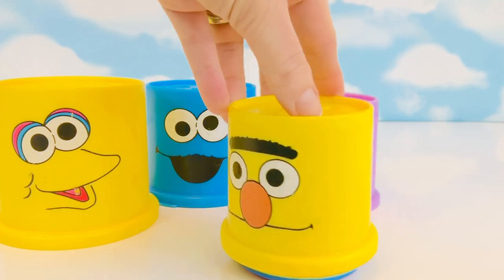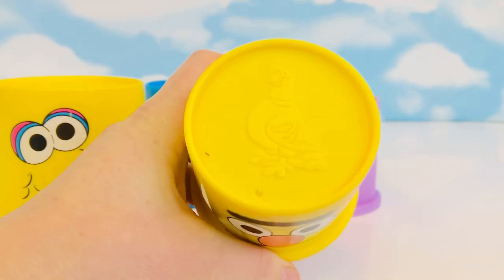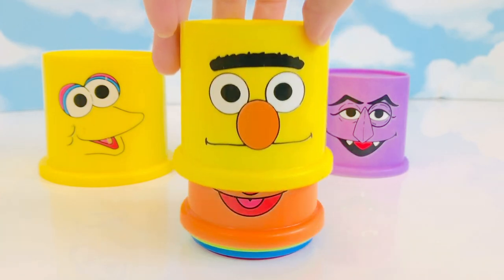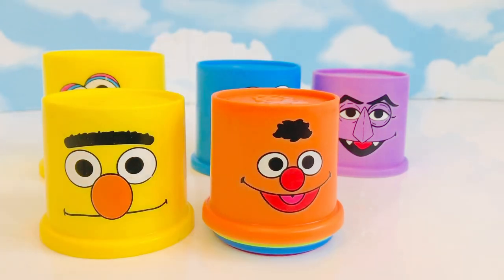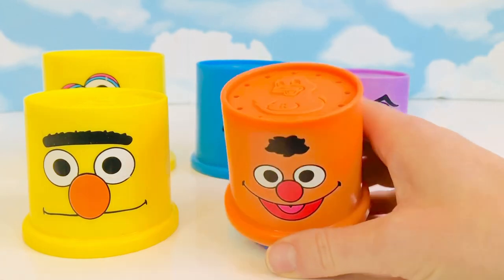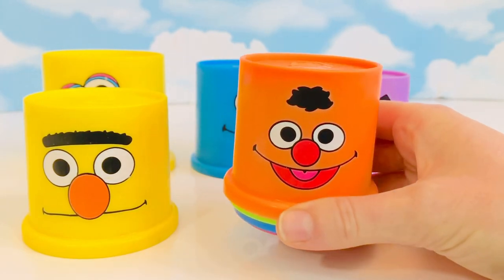The next character is Bert. And Bert has a pigeon on his cup. Let's lift the Bert cup up. And who is underneath? It's Bert's best friend, Ernie. And what picture would Ernie have on his orange cup? He has a rubber ducky because he loves to take baths with his rubber ducky.